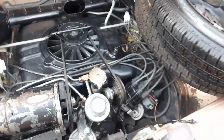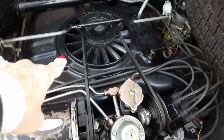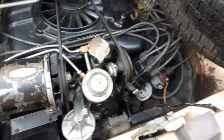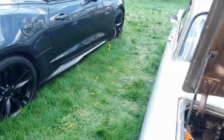What I always loved about Corvairs, besides the shifter, look at the way the belt goes up, twists, and goes down again to the crank. Fascinating. Always carry a spare belt with your Corvair.